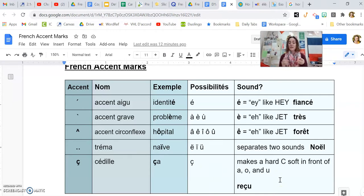Lastly, the cédille, that little tail on a C, happens in front of the letters A, O, and U. If you want that hard C, k sound, to be a soft s sound, you use it in front of A, O, and U. You don't need it in front of other letters like E or I. So that's why comme si, comme ça. You don't have it on the word si, and you don't have it on comme ça, because that's a hard C sound, and I want it to stay hard. An example would be reçu. Reçu has a soft C sound. If I forgot the cédille, it would be pronounced recu.